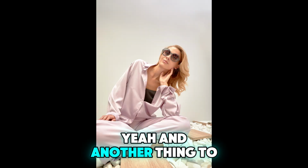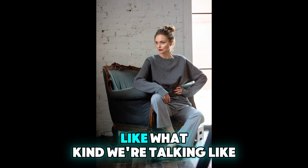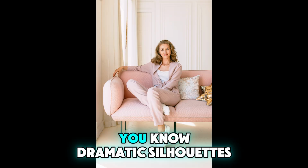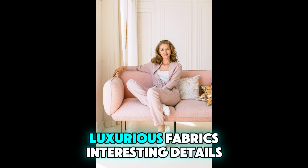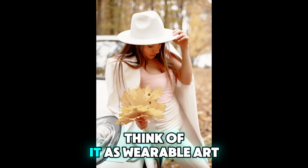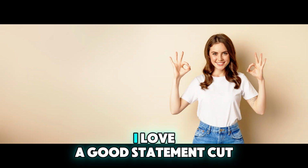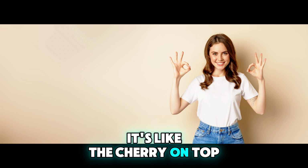Yeah. And another thing to keep an eye on is statement outerwear. Like what kind? We're talking oversized coats, dramatic silhouettes, luxurious fabrics, interesting details. Think of it as wearable art that makes a statement while keeping you warm. I love a good statement coat. It's like the cherry on top, right?